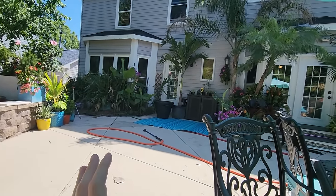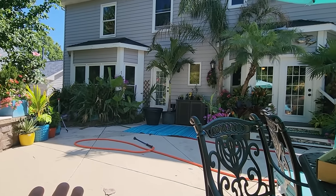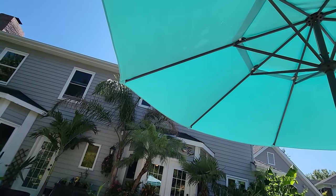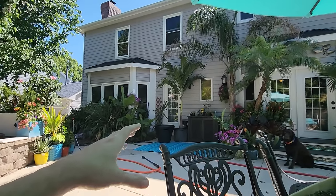I don't like the way it feels. And from my experience, they tend to not last too terribly long in the sun, and the sun gets intense over here in this corner, which is where I want to put the furniture set. Although I might just move the table over there and put the furniture, talk about that later when it's time to get the furniture. I can always move things around.